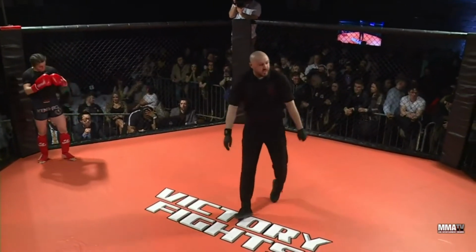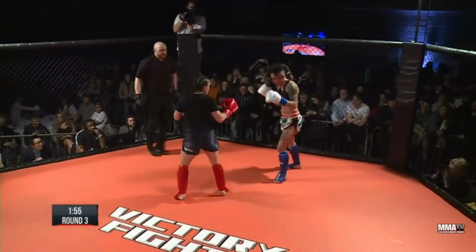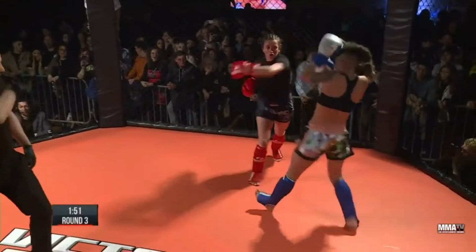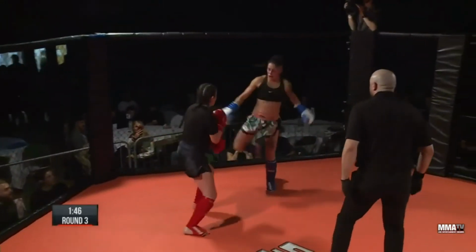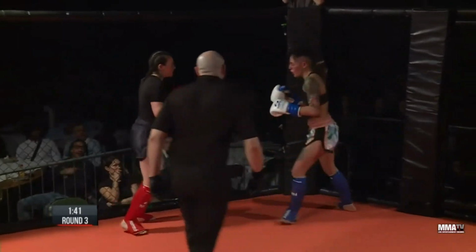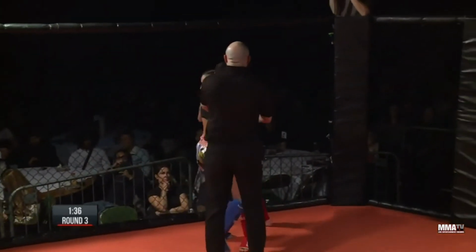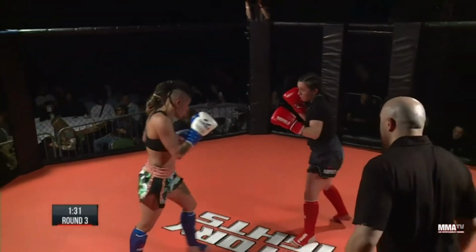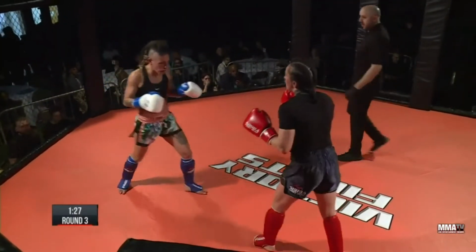So here we go, third round, and we're expecting much of the same. And we're not to be disappointed. Oh, big right hand from Tanith. Big right hand, big uppercuts. Finding a home for those hands, clean shots landing. But Indy in the blue corner, no matter what shot she takes, she's always firing back. Big kicks, big right hands, big left hands.